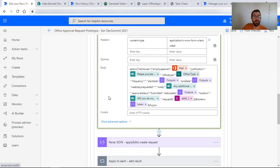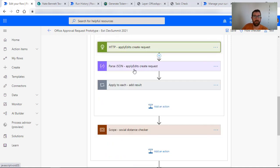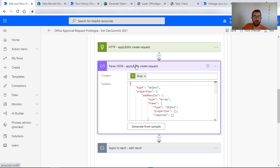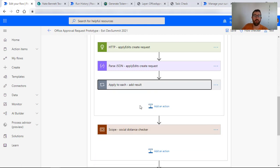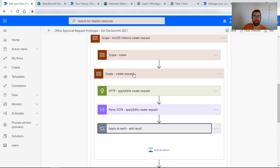And then outside of the JSON for all of those attributes for that feature we're passing up, we're also just passing in the token from that previous generate token request and the format as JSON. And then based on those results, we're going to parse the results of the add, and what that will allow us to do is to be able to grab and store the object ID. That object ID is what we're going to use to make updates as the approval status changes.